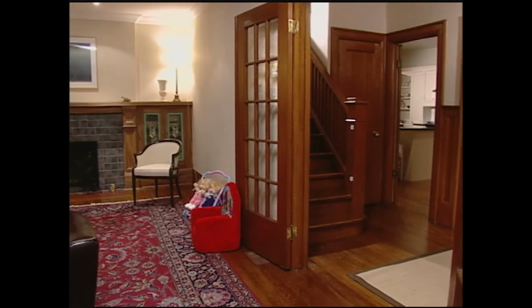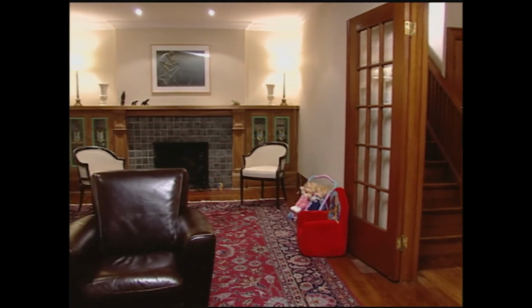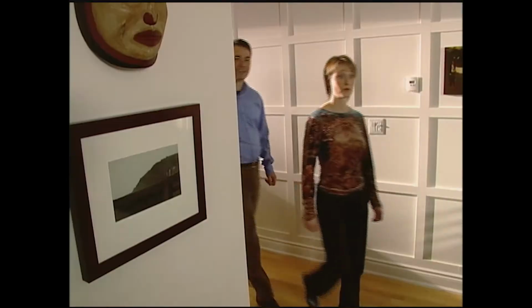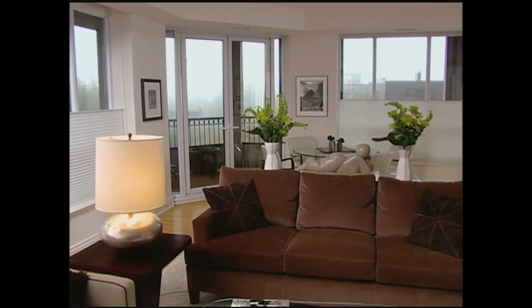John and Michelle have lived in this house for 5 years, but haven't even begun to fix up the living room. With a limited budget and a tight schedule, they're going to have to come up with some innovative ideas in order to make a match.